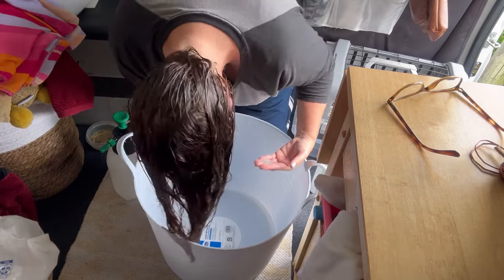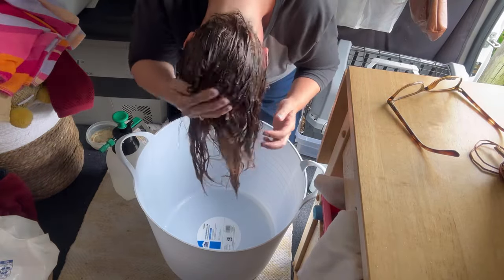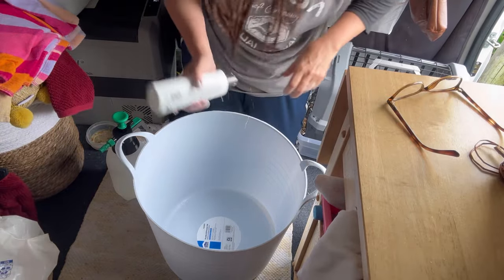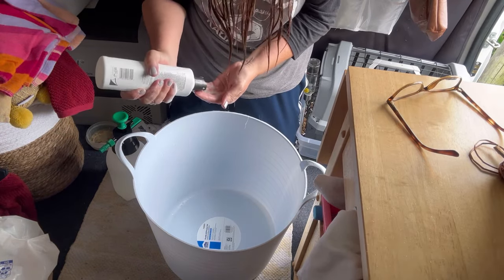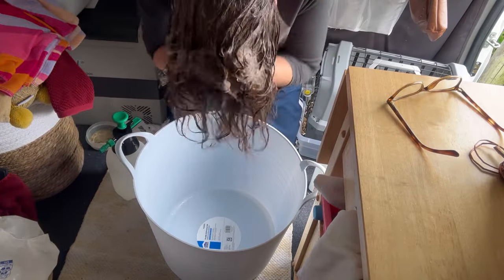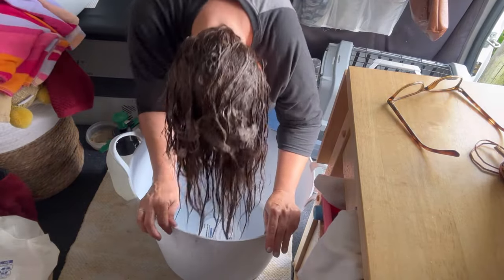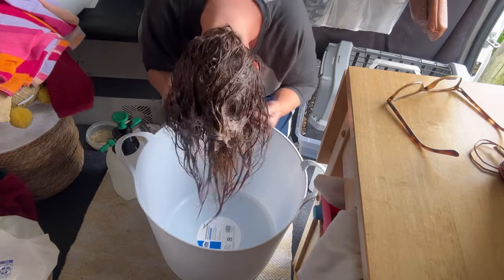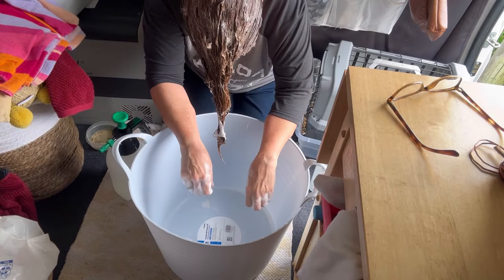Ow, gosh, this hurts my knees. Okay. This is torture on my back. Oh my gosh. Torture. Oh man, I don't know about this. Okay. Really hurt on my back. Oh, God. Okay, I think that's probably good enough.